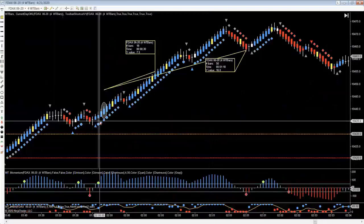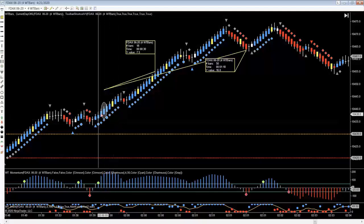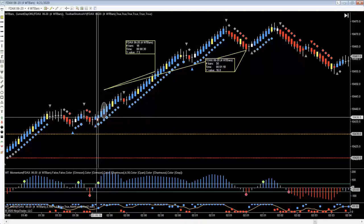For those that are new in the room on the DAX, it trades in the middle of our night. For those of us in the U.S., 2 a.m. and 3 a.m. are the start times. 2 a.m. is a one-and-done start time. In other words, you go for one trade and you're done. That's exactly what we get this morning.